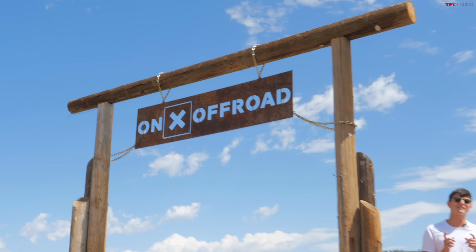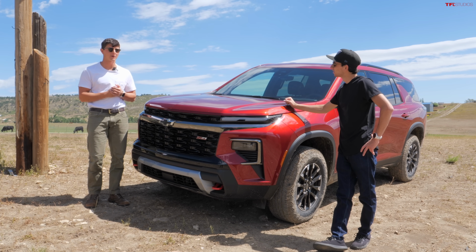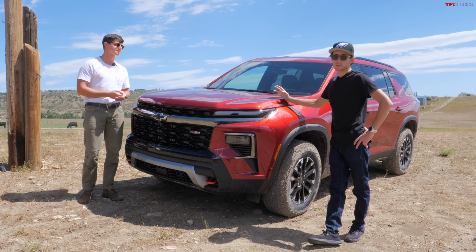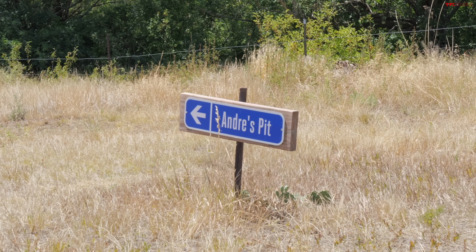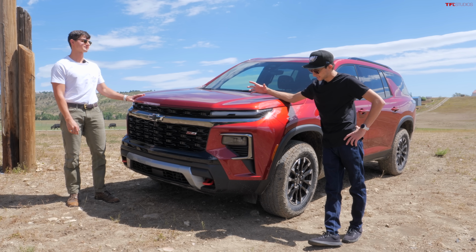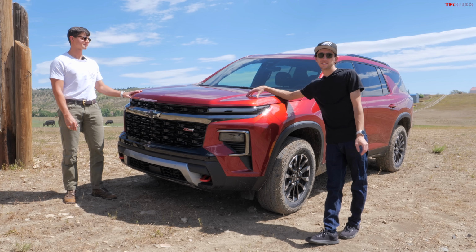Can the new Z71 version of the Chevy Traverse handle a little bit of off-roading? We got to find out. Yeah, that's why we're here at our Onyx off-road course at Tumbleweed Ranch. We're going to take this off-road, see exactly how it performs, being the most off-roady Traverse that Chevy makes.